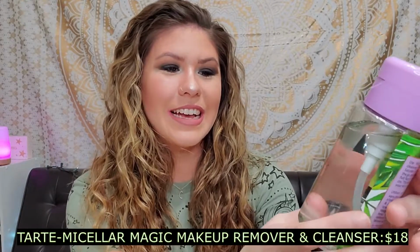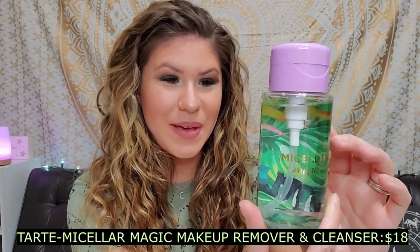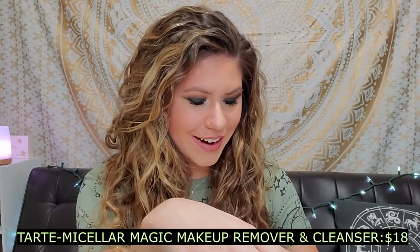So I'll stop complaining about that. I'm gonna start off with this Tarte High Performance makeup remover. It's called, I don't know how to pronounce it, forgive me, Micellar Magic, and it's a cleanser as well. This stuff is amazing. I've used this twice already to remove my makeup, and this retails for $18. And I did not mention this in my last video, but these boxes I'm getting run about $25. I think plus tax is like $26. So I'm definitely getting my money's worth. I'm very excited about this.